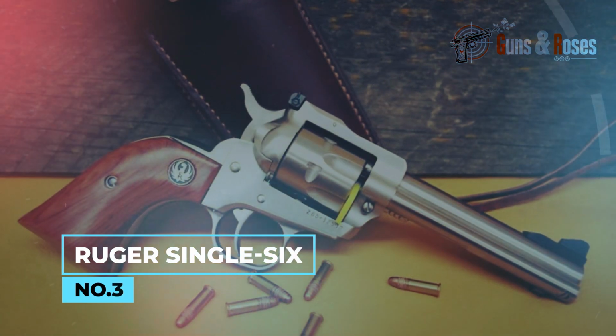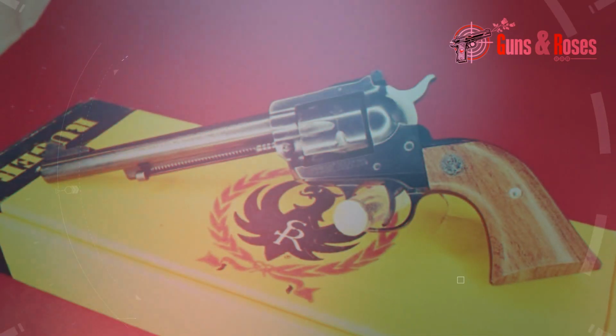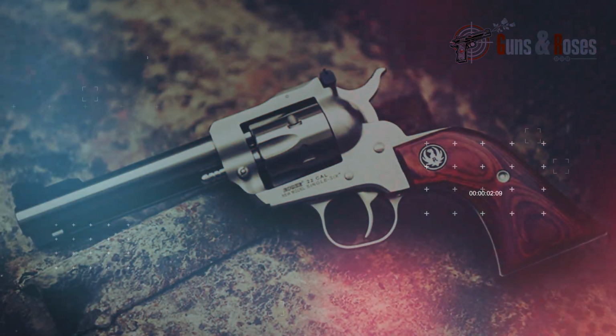Number 3. The Ruger Single Six. The Ruger Single Six was introduced in 1953, making it the company's first revolver and the first single-action rimfire revolver produced since the Colt Single Action Army.